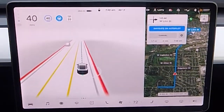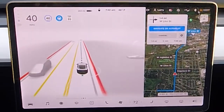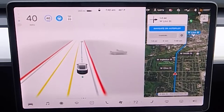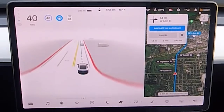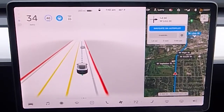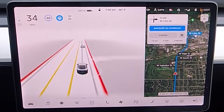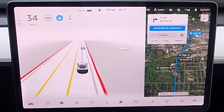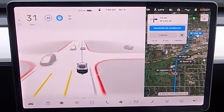I still haven't really gotten used to the fact that we are seeing all the different vehicles. We're even seeing vehicles that are parked in the driveways along the way. And one of the things that continues to amaze me is how well the labeling is working, because it can tell a pickup truck from a minivan and etc. So we are doing pretty good.